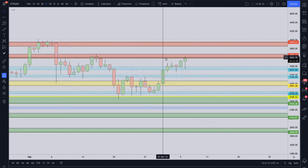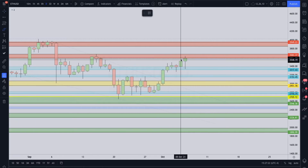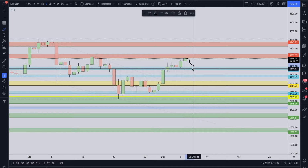It's going to follow Bitcoin, so we're just going to wait on what Bitcoin does. That's where we are right now for Ethereum. Just to recap one more time, pullback area of either $3,300 or even $3,100.